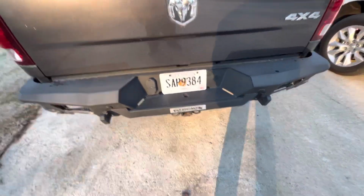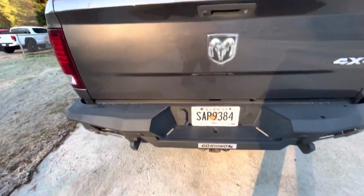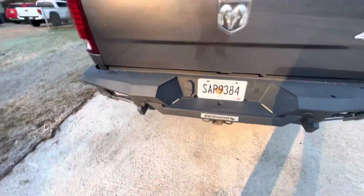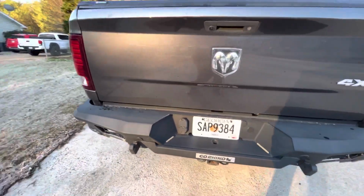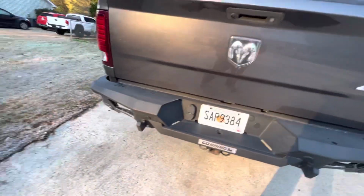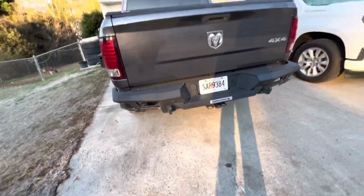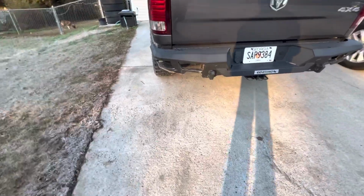I don't like it, and it's just an inconvenience because the factory harness plugs were cut off. So if I ever want to put factory tag lights back on a factory bumper, I have to fix all that again, and it's just irritating. So anyway, that's another thing I hate about this truck.